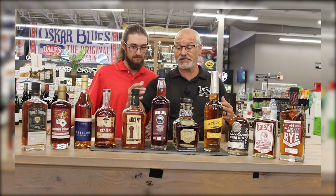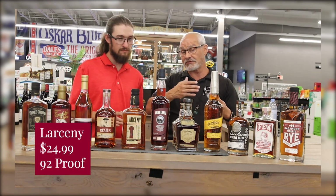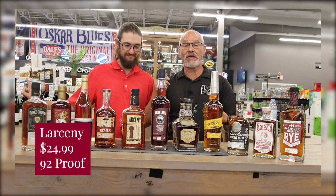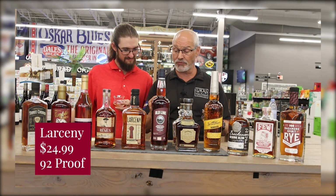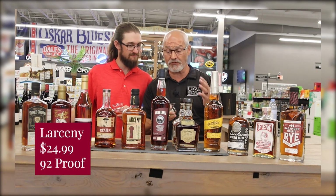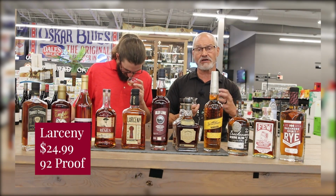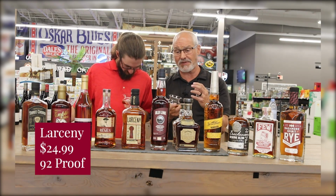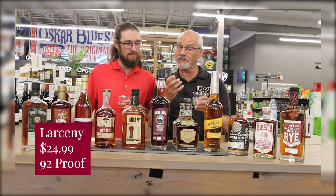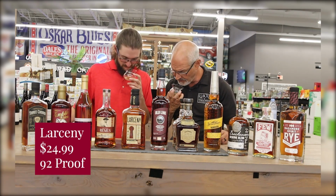So let's talk about Larceny first. Larceny's barrel program is only going to last throughout this year. We actually have one more additional barrel coming in, and that barrel will be here at the end of the year, around October. So we got 2 Larceny barrels this year. This one's $24.99, and it's a 92 proof. So it's just like your Larceny on a shelf, but you're going to find more depth in this bottle. That's why when we go for a barrel, what we're trying to accomplish is more flavor than what a regular Larceny is going to be. So it's going to have very similar flavors.